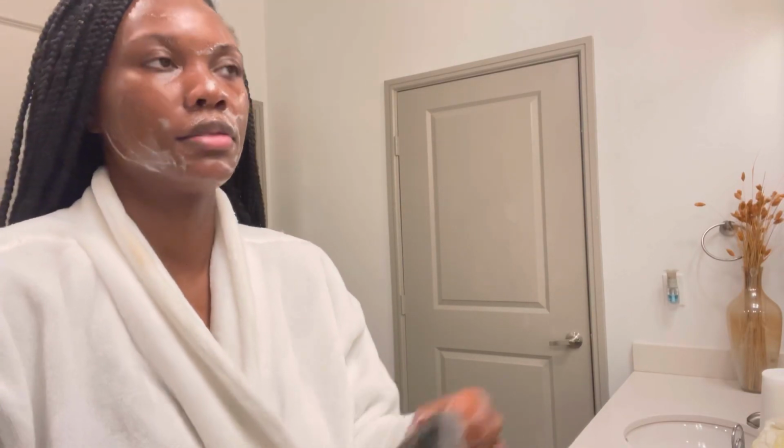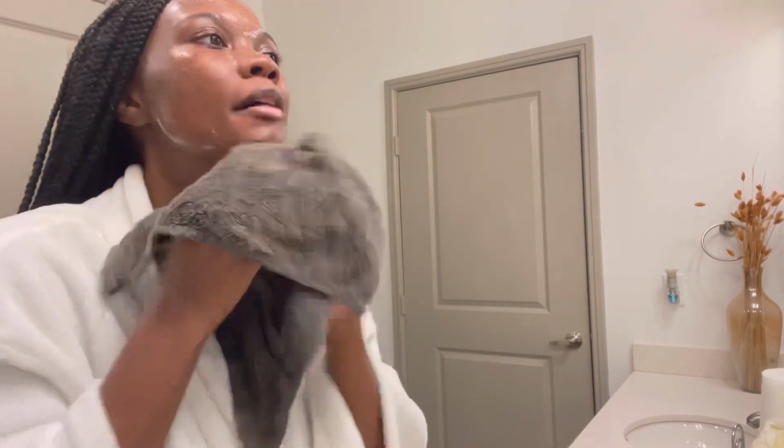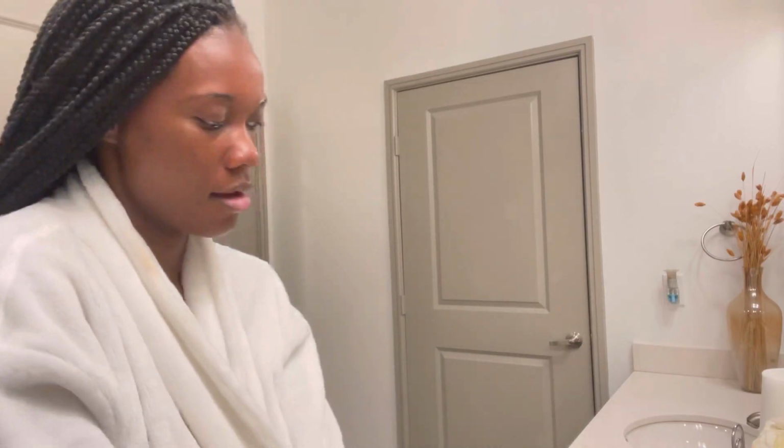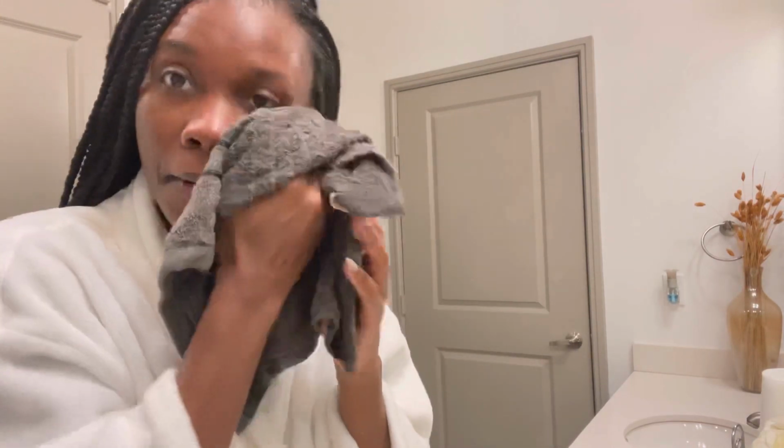And I'm gonna use my face rag to remove the cleanser. You want to really make sure that you remove all of the daily cleanser off of your face, because next you're going to apply the toner.